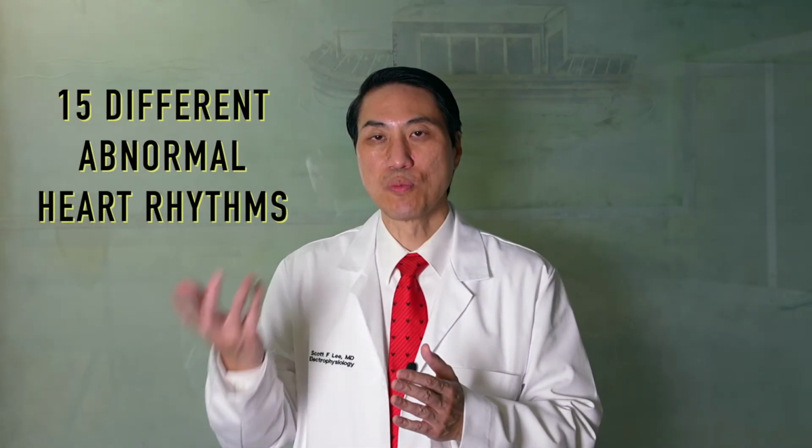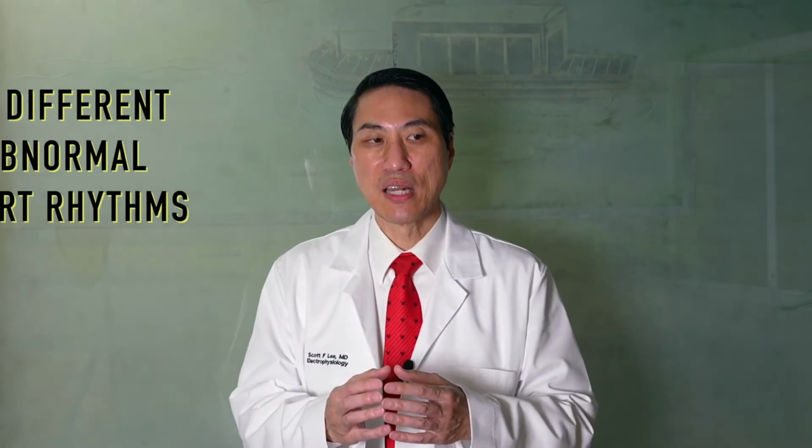Now, a defibrillator doesn't treat non-dangerous rhythms like atrial fibrillation, it treats dangerous abnormal rhythms. We said there are 15 different abnormal rhythms that you can develop problems with in your lifetime, and 3 or 4 out of the 15 are considered to be directly dangerous, life-threatening heart rhythms.